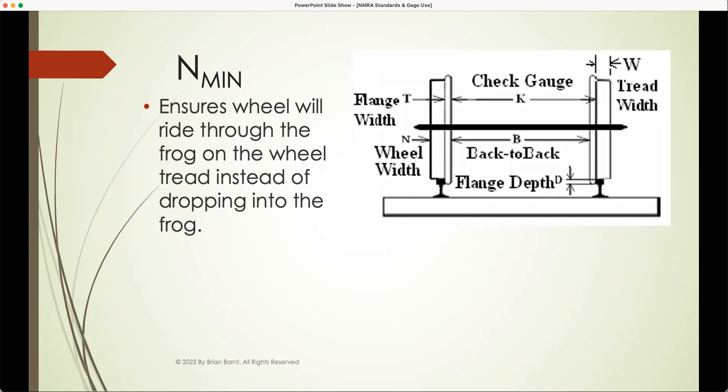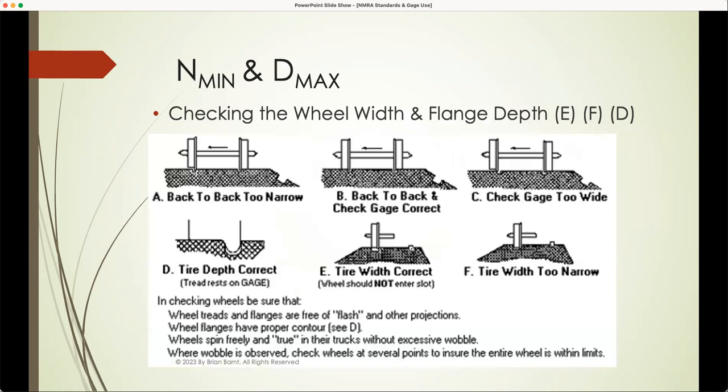If N is too narrow, even if the flanges work, you can theoretically drop the wheel into the frog and derail. Again, we're trying to get good track work here. So this is the bottom row now of that same diagram we looked at before. You can check D max in D here and make sure that it drops in, and that it doesn't touch here.